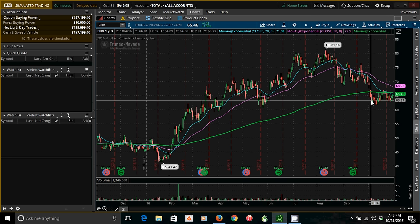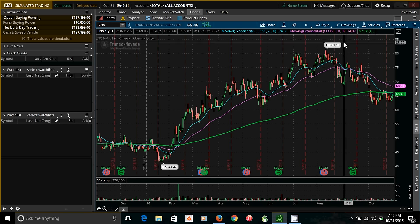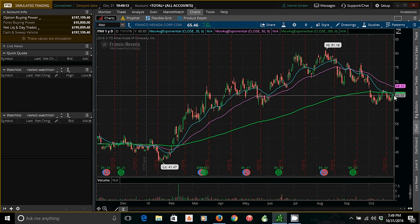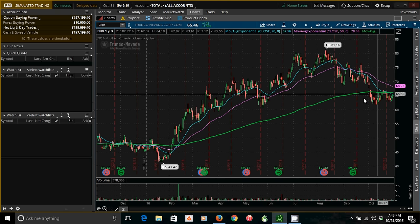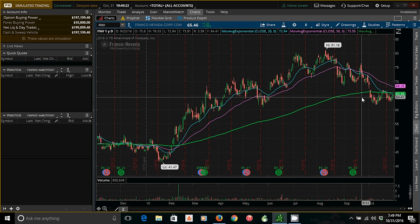I would never buy a stock without looking at the chart, because I always want to buy on the dip. I don't want to buy when Franco Nevada is up at $81. I want to buy here at $65. $41 even better, but never too late. I think this stock has a lot more potential, and also it pays a dividend as well.